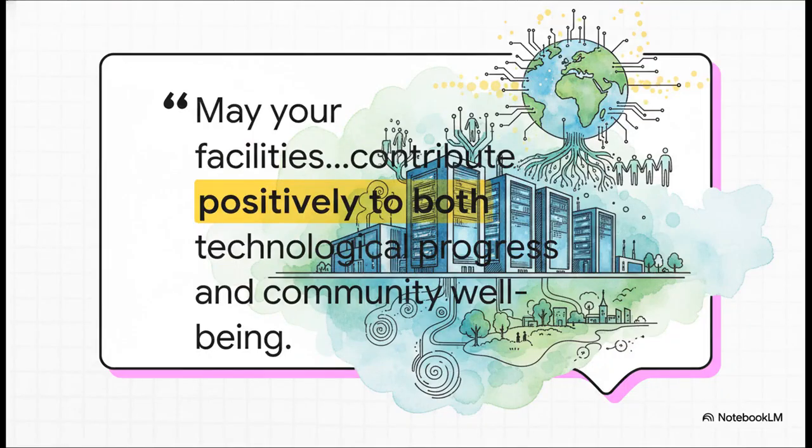And that just perfectly sums up the ultimate goal, doesn't it? It's a powerful reminder that these projects aren't just about technical wins. They're tools for progress, and they come with a huge responsibility to the communities and the world they're a part of.